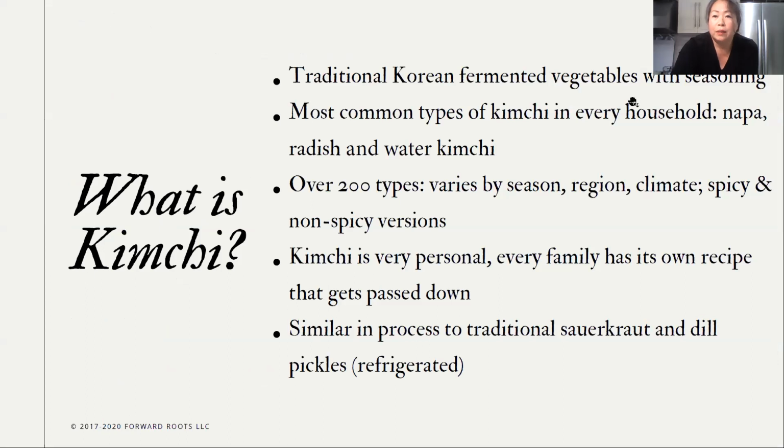So traditional kimchi is a traditional Korean fermented vegetable. And the most common type that you're going to find in most households is going to be the nappa or a radish kimchi. And those are the two spicy kimchis. And then most people will have one type of non-spicy kimchi, which is the water kimchi. And there's over 200 varieties of different kimchis, and they vary by season, region, climate. There's spicy and non-spicy as well.